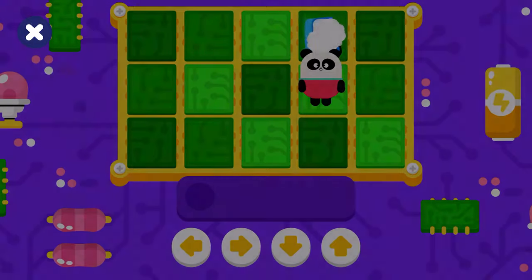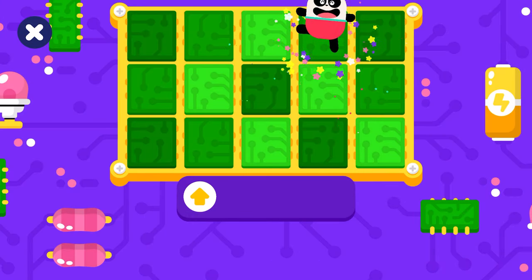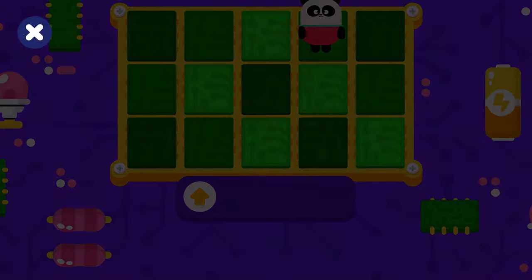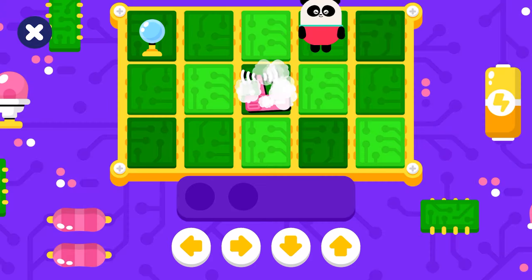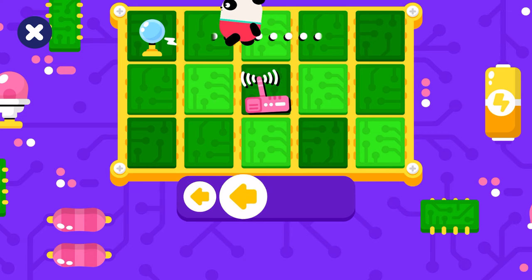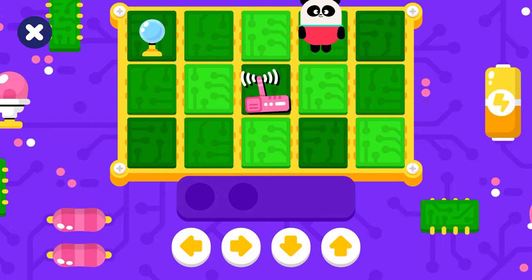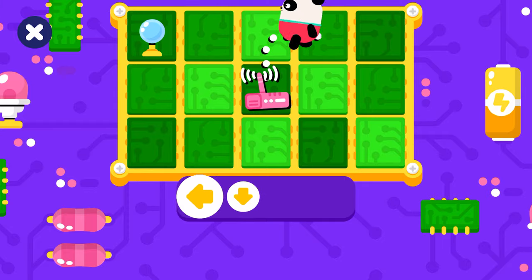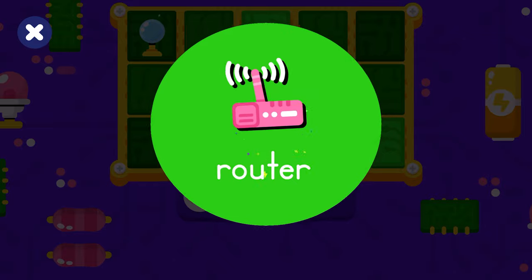Now it's a little bit harder. Take Elliot to the speaker. Yay! Speaker. Take Elliot to the router. Oops, let's start again. Yay! Router.